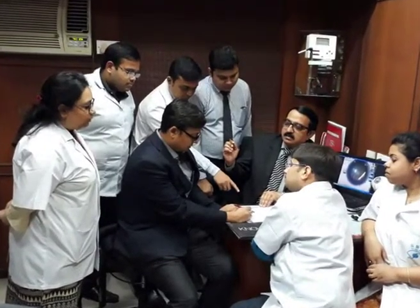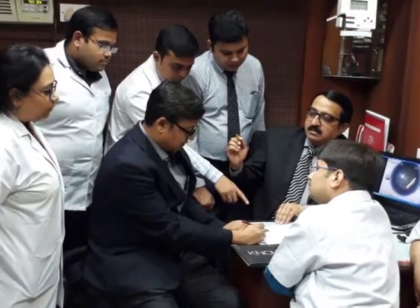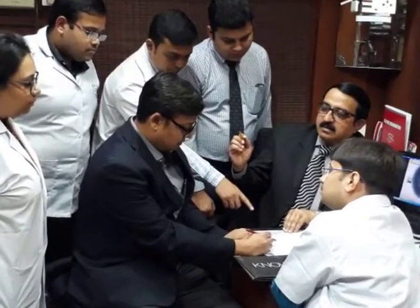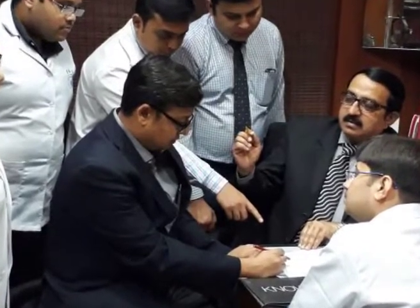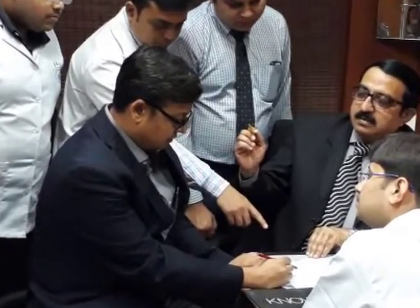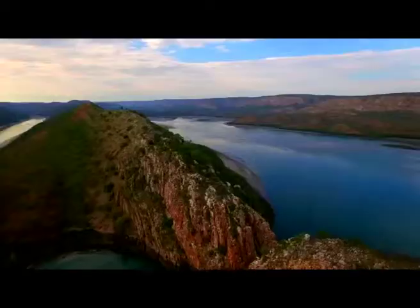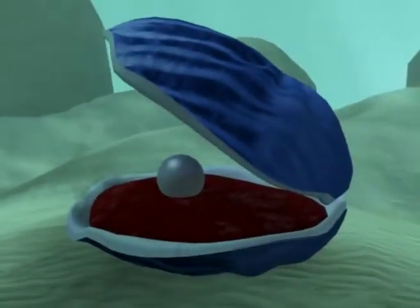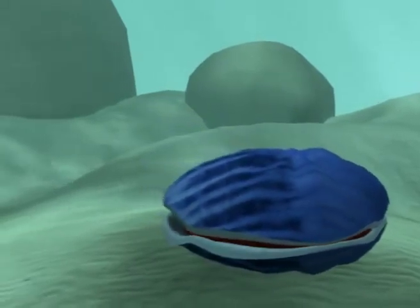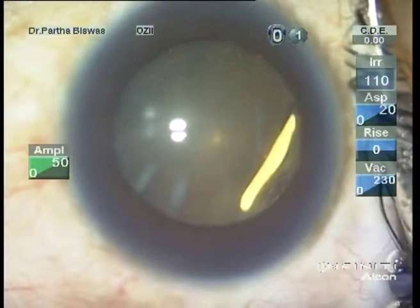But at the end of the road, the million-dollar question: would this implant still be potent to work on this diabetic macular edema? The literature had no mention of any such experience. Thus we embarked on an expedition without a compass and a map. The pearl had to be extracted from its oyster and dropped into the sea.